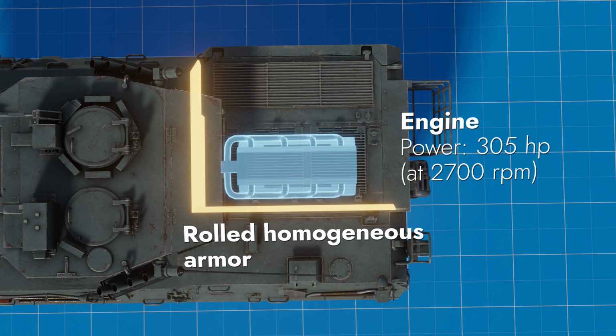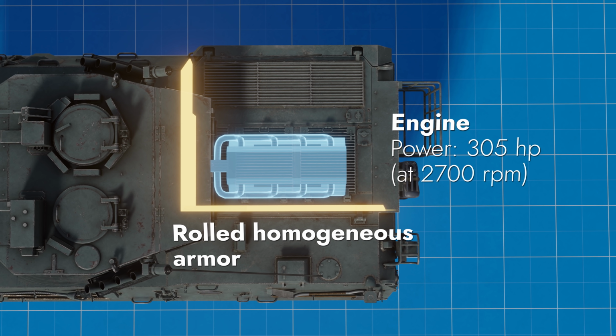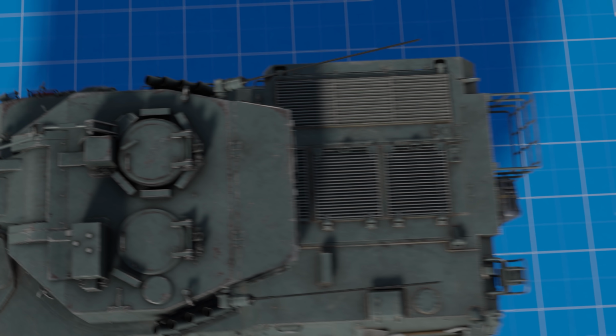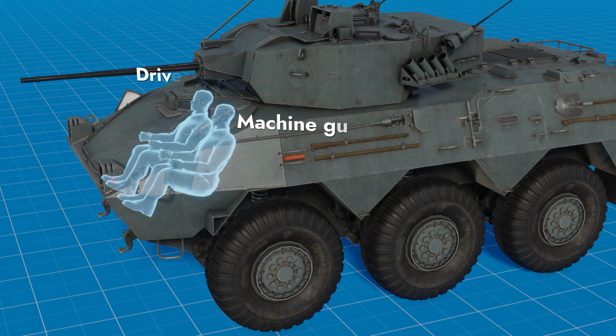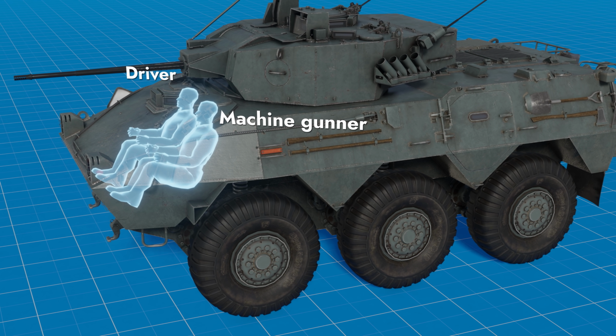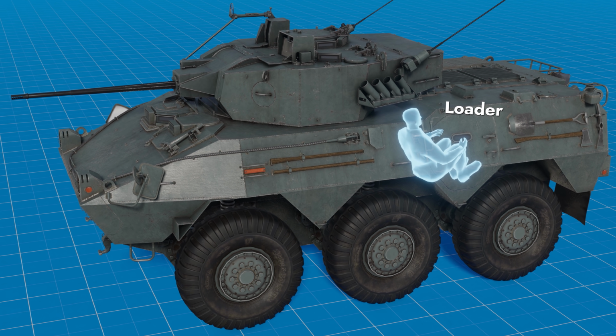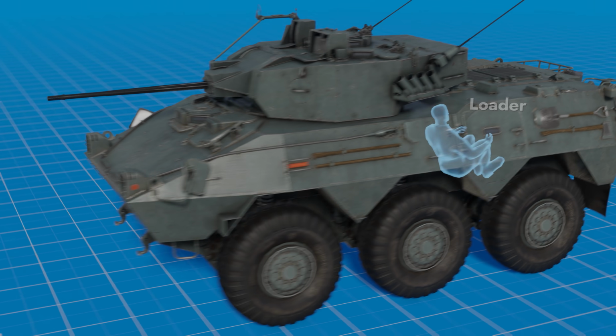The engine compartment is situated in the rear part of the machine, hidden by some armor plates. The crew has 5 people. The driver and the machine gunner sit in the front, the gunner and the commander in the turret, and the loader next to the engine.